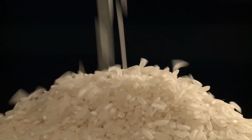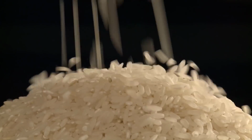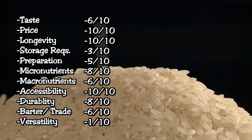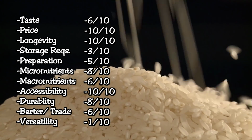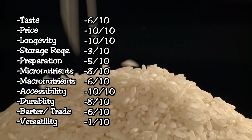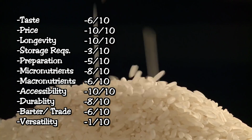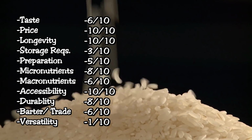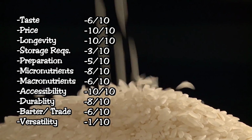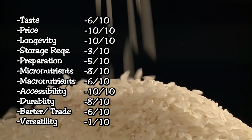So for taste, because it's very uniform and it's moderate, I gave it a 6 out of 10. The price is very low for approximately 3,500 to 4,500 calories, depending on what the price of rice is, so this is probably going to be a 10 out of 10. The longevity of rice, if stored properly, will be 30 plus years, so that's going to be a 10 out of 10. In terms of storage density and weight, it's going to require a cool dry place, mylar, oxygen absorbers and buckets, so the score for that is going to be a 3 out of 10.